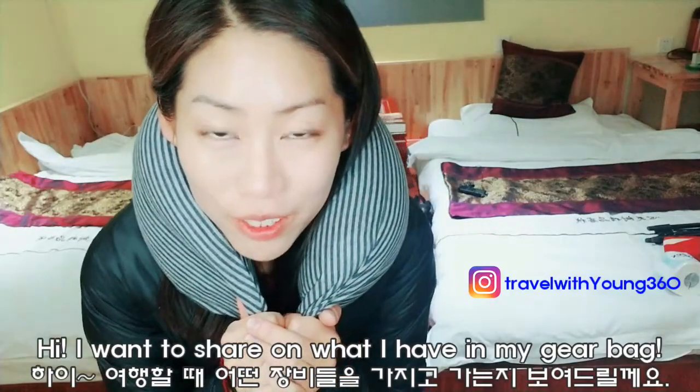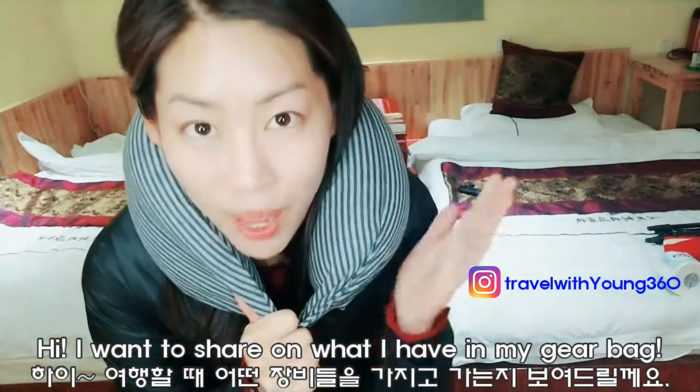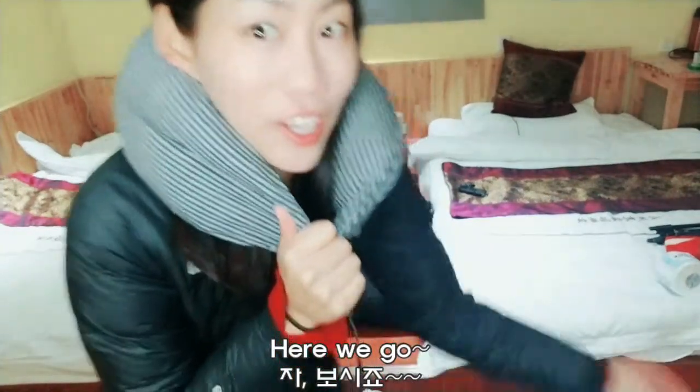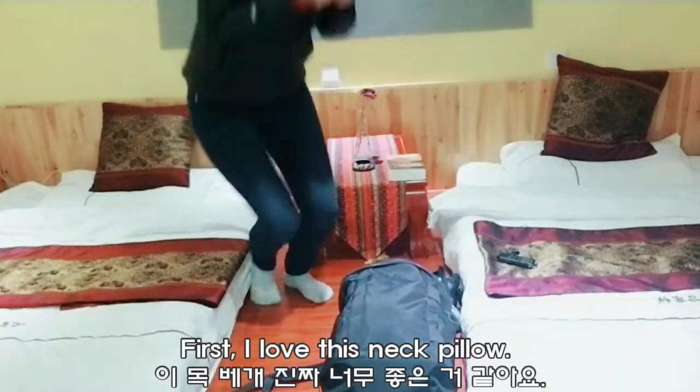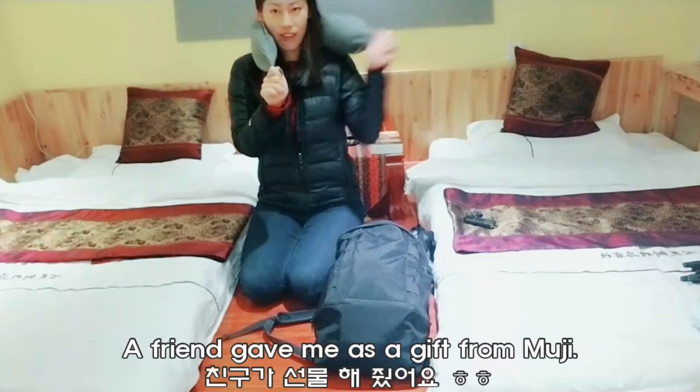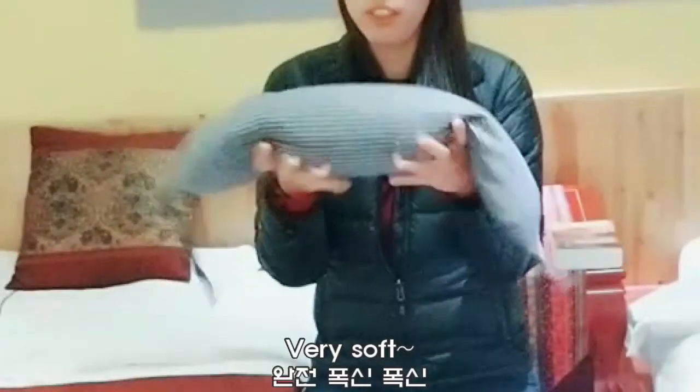So I want to share with you guys today what I bring to my Qinghai and Tibet trip, especially on the gear side. So here we go. First, I love this neck pillow that I got as a gift from my friend. This is all from Muji, very soft.